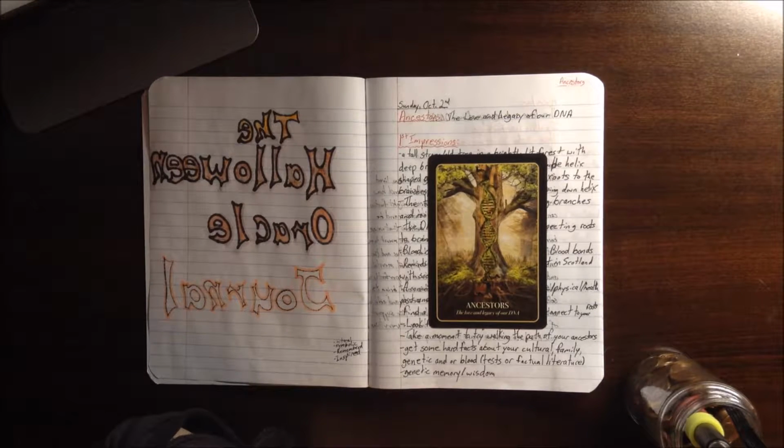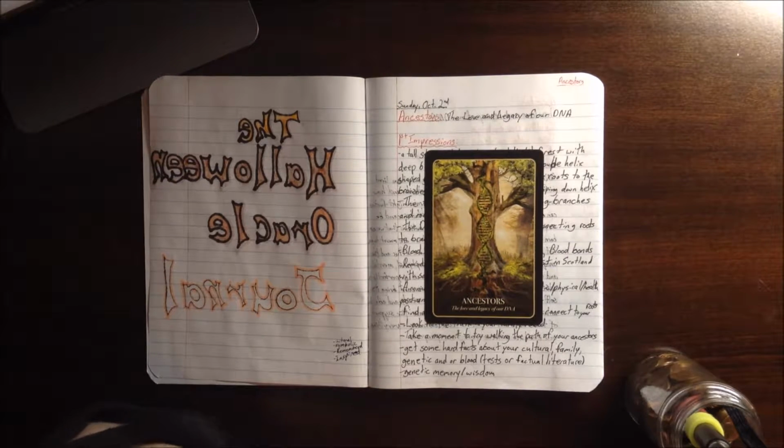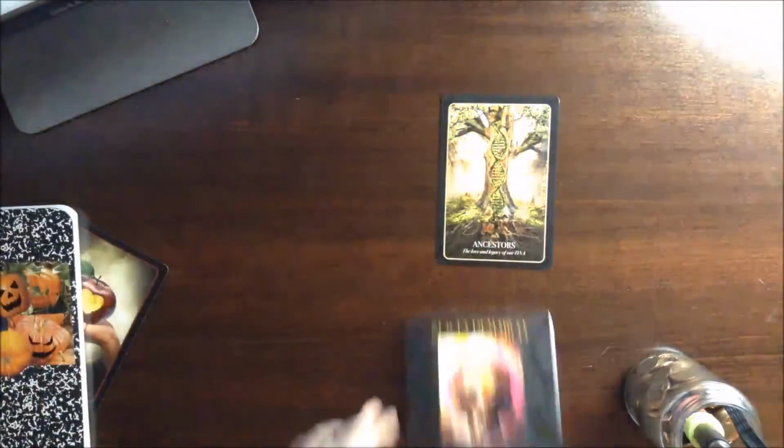And then there's also the genetic memory and wisdom, like how elephants pass down memories of where certain watering holes are. I'm finding that humans can sort of pass down some sort of memories or aptitudes as well, to an extent. It just sort of makes me think of taking a moment to walk the path of your ancestors, whatever that might be for you. So let's look and see what the book has to say.